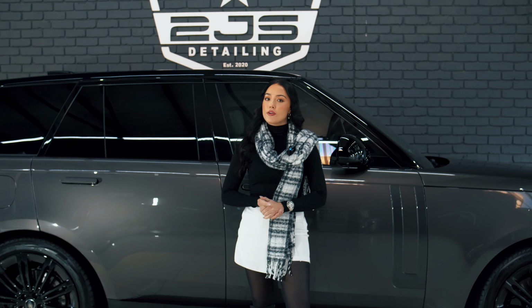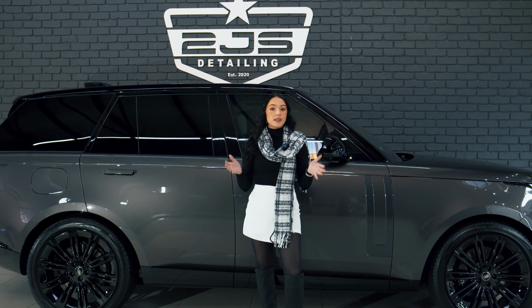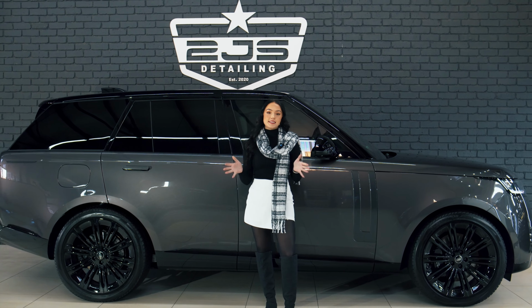Whether you want to keep the car for a lifetime or resell it and keep it in pristine condition, that really is why protection in the form of PPF and ceramic coating really is necessary.